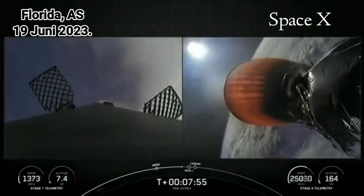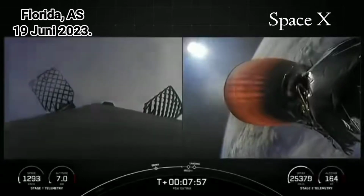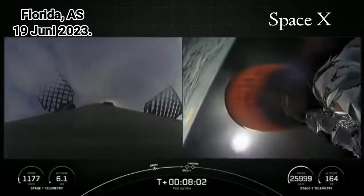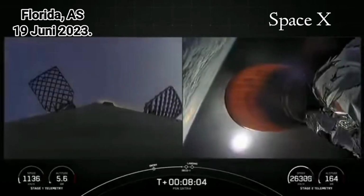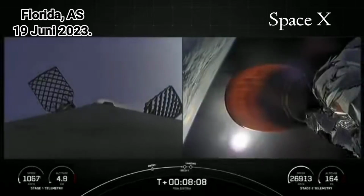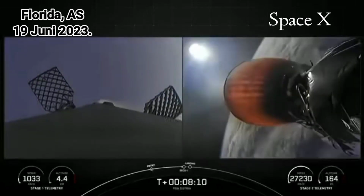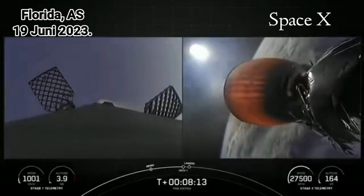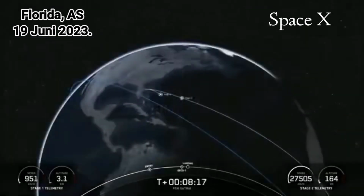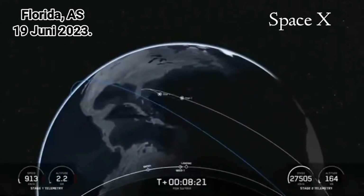Stage 1 transonic. Stage 2 FTS has saved. You can see that MVAC continuing to glow bright orange until SECO 1. Nominal orbit insertion. MVAC shutdown. Great callouts for SECO 1 and nominal orbit insertion. Stage 1 landing burn.